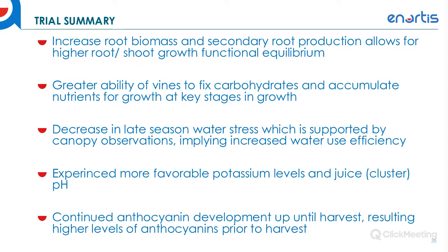We do see a decrease in these late season water stress symptoms, which is supported by this concept of increased water use efficiency. And we need to validate this point with vine water status measurements. We do this in a lot of our other trials. So I'll be working closely with Scott to make this possible for next year. So we have that data to present on too.